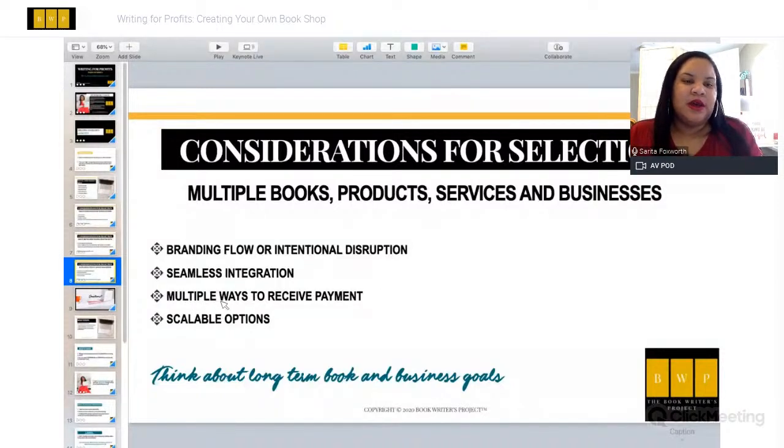Okay. And then of course, your scalable options. I think I talked about that already. You want to be able to scale. So you want to choose the option that's going to allow you to scale your book business. Scaling your book business means growing your book business over time. And I want you to think about your long-term and short-term business goals.